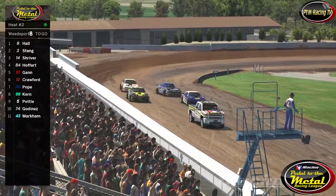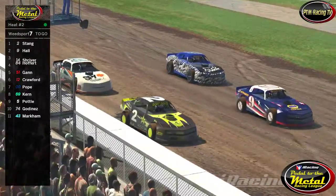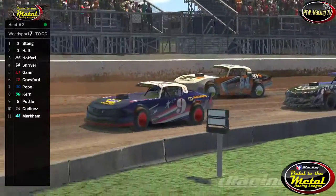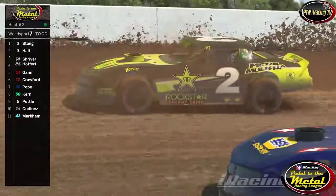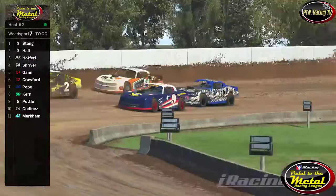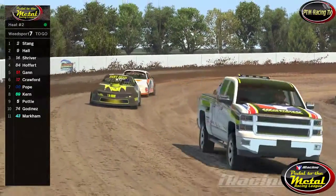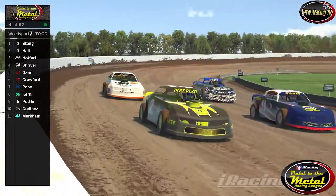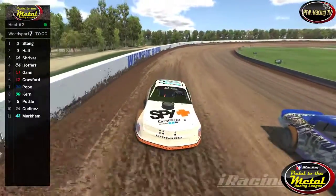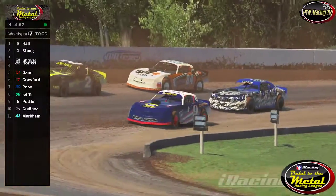Field marching their way around the track now. You can see everyone getting ready to go. The 9 of AJ Hall will be your front man to lead this one off, as the Napa Auto Parts number 9 will try to defend against the Metal Militia Rockstar Energy number 2 of Brian Stang. The Crusader Shriver will rock its Fox Racing 14 right beside Matthew Hoffert in his 84 Deluxe car, the Spy GoPro Camaro, as I might want to refer to it. Looking to take them on to a fight here.